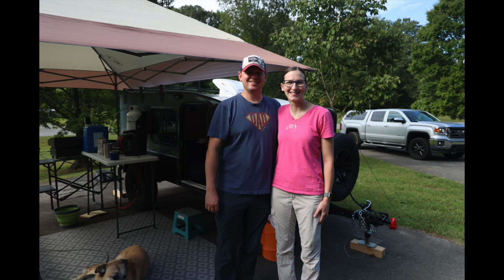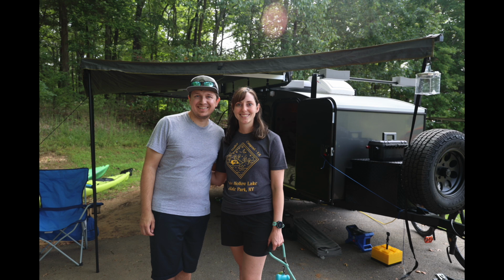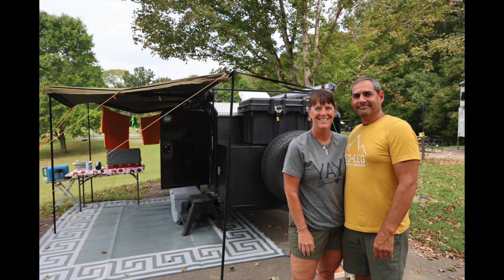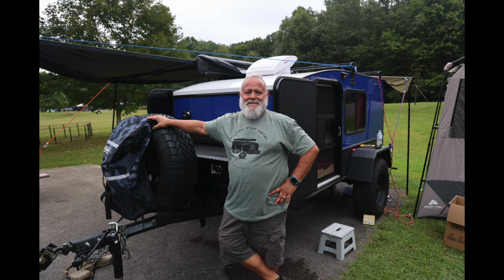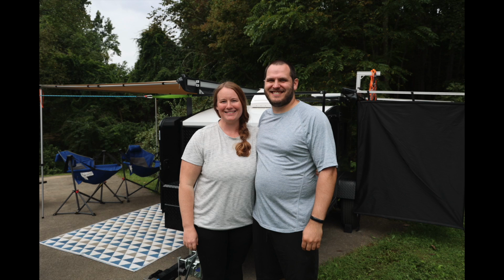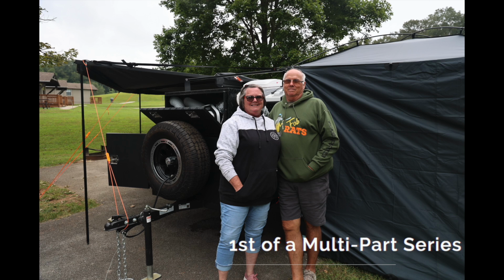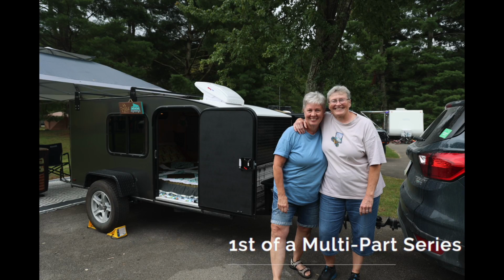One of the highlights for us was getting to meet as many owners as possible at these events. Everyone just takes their time making their trailer unique to their needs. So get out your notepad and some popcorn as you gain inspiration from over 40 trailer owners. We're hoping all of this inspiration helps you to get out and do some more camping.